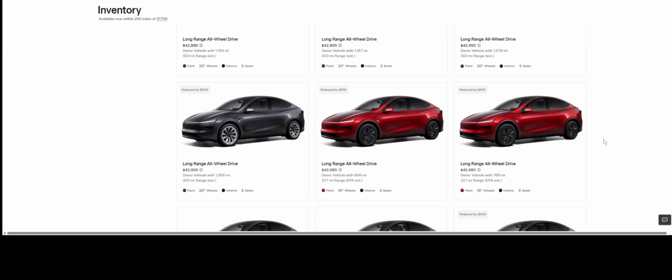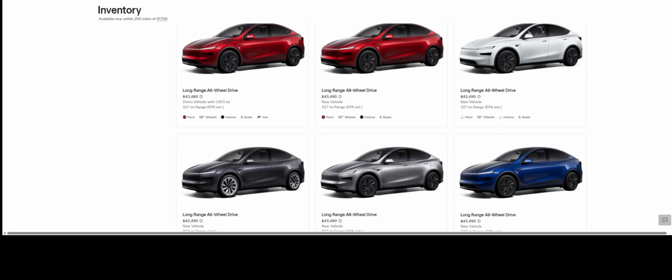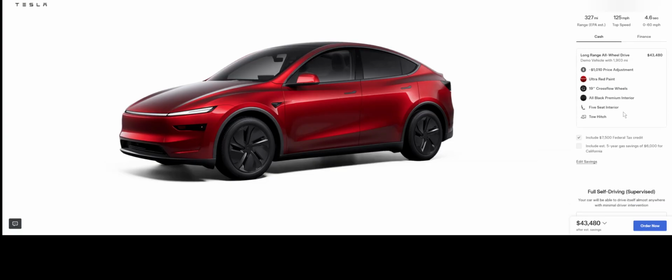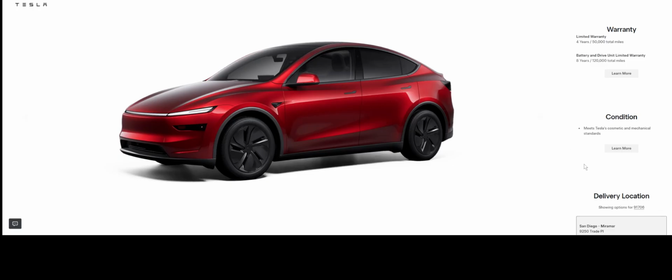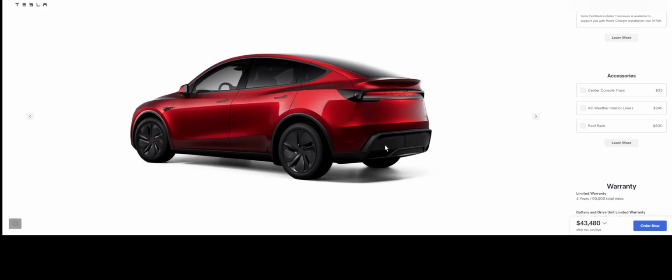Most maybe $1,100, but sometimes you might want to check the condition of it, because the more discount they have, usually there's some kind of repair or damage that they did to it. The good thing is Tesla will disclose that. This one here has about a $1,000 price adjustment. So if we go to the very bottom of it, it probably tells us some things right here. Here it says meets Tesla cosmetic and mechanical standard. So it didn't say repair, but I don't know. Check it out, right?